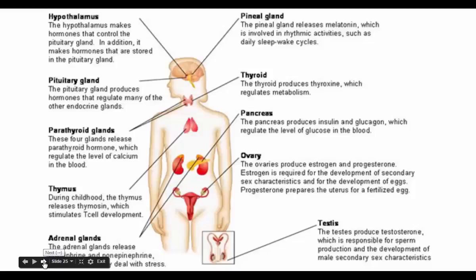The adrenal glands, okay, sit atop your kidneys. They're little hats on top of the kidneys, okay? And the adrenal glands, there are two areas of the adrenal glands. They produce different types of hormones, but they produce stress hormones.